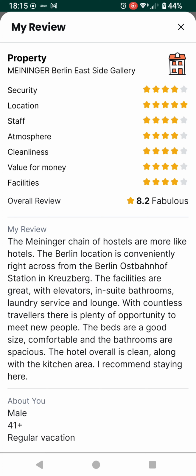The final category is facilities. Meininger Berlin East Side Gallery had everything that I needed to have a comfortable stay and a great experience in Berlin. The hostel is housed in a hotel-like tower with a high-speed elevator to all the floors. There was a small laundromat available for guests, parking for vehicles, full kitchen and dining area. The dorms were a decent size, had large windows, and the beds were comfortable. The en-suites were separated into a single full bathroom and a single washroom. The building itself was very modern throughout, and Wi-Fi was available everywhere. Overall, a 4 out of 5.